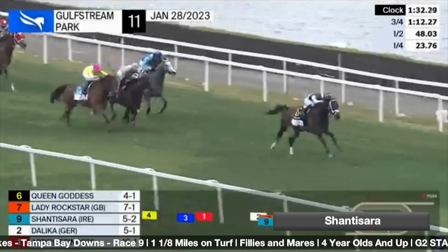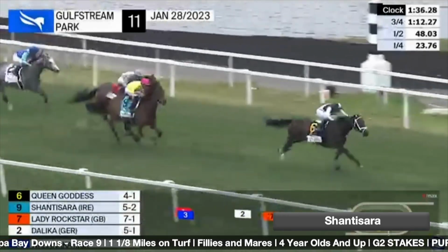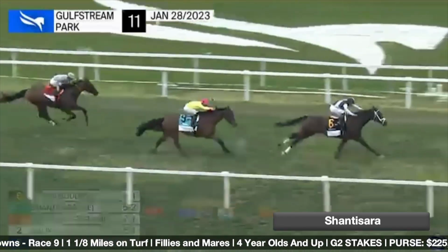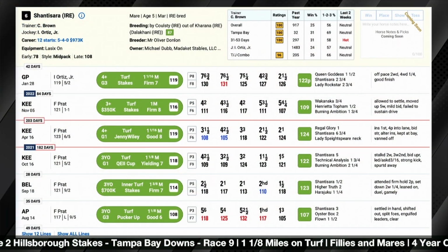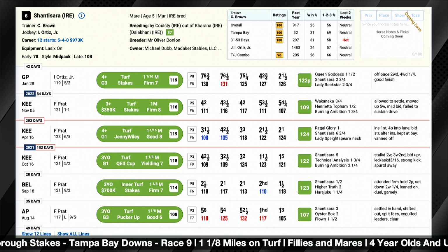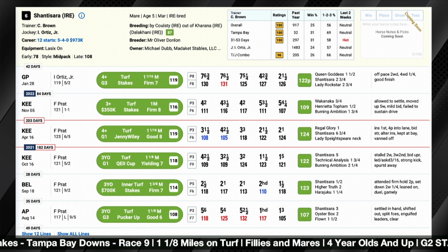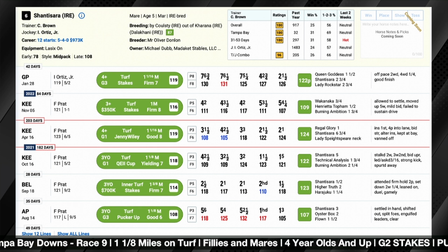She's going to run into a clear second here, Craig, but is not able to get too close to the winner, Queen Goddess, who was very good this day. She was a pretty dominant winner. It never really seemed like Chantasara was going to reel that one in, but pretty solid run off the layoff here. She had one start in the second half of 2022, also coming off the layoff. So Chantasara has had trouble putting races back to back, but when she does show up, she typically puts forth a good effort.